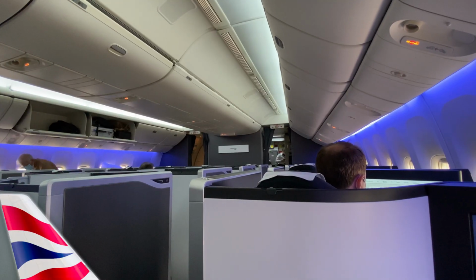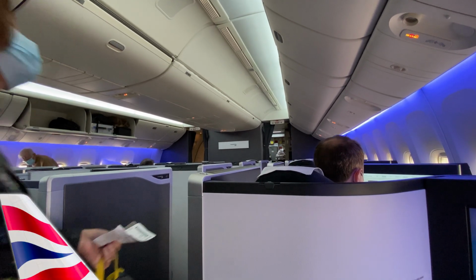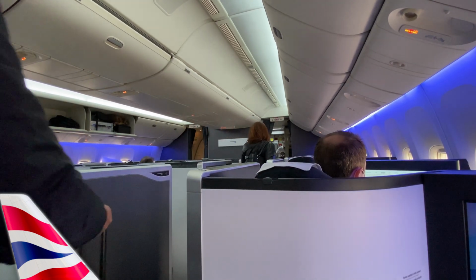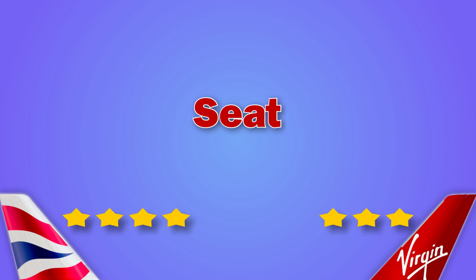BA has announced plans to retrofit the new seat to more of their aircraft, meaning you're more likely to experience the new suite than the older yin-yang business class seat. So on the seat, again BA has the edge.